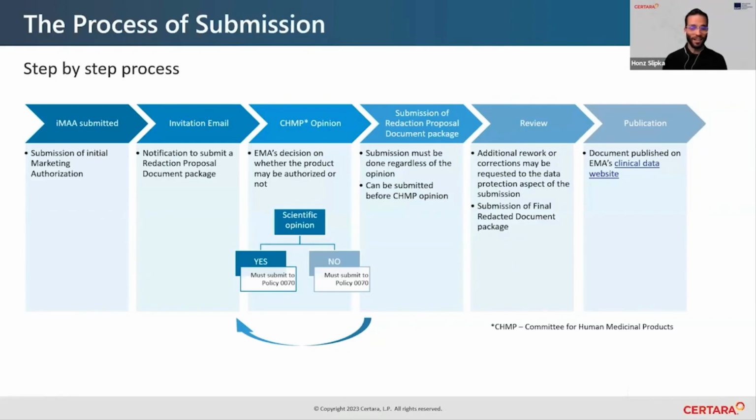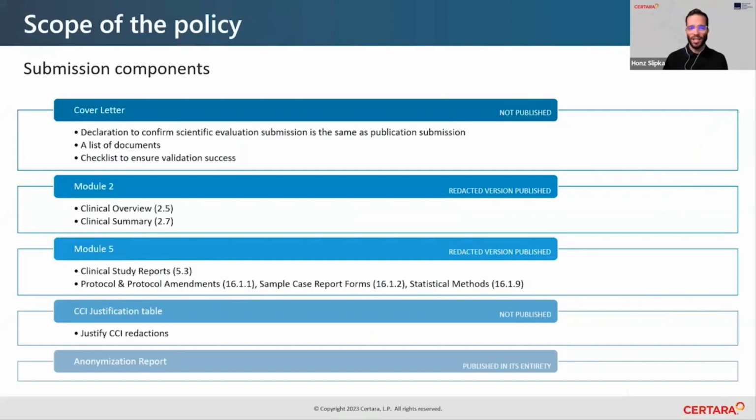Ultimately, the key takeaway is that if you've submitted a marketing authorization application, you'll need to submit to EMA Policy 70. And preparing for this early is critical for a successful and on-time decision or on-time submission. And so what is in scope? What is that package that you have to deliver to EMA for them to review? It consists of 5 parts.